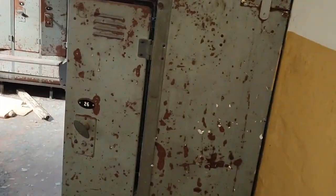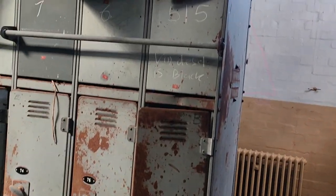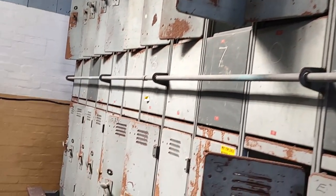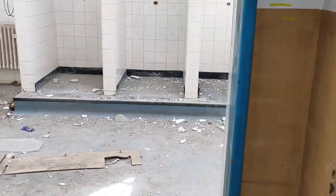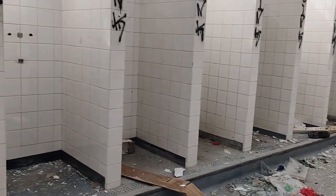And there's definitely more than 150 workers, so I think the history on this place on the internet is quite wrong. There's that many of them. I mean, we're up to 77 at the moment. So I'll keep going round. Really old lockers too. We've got shower rooms here where they would have had a shower.